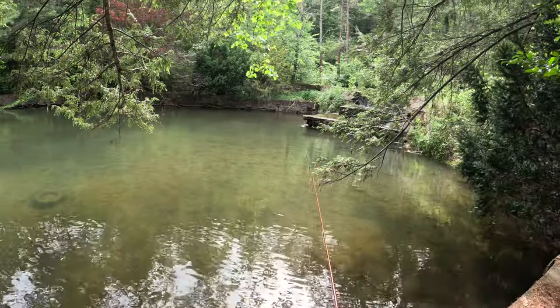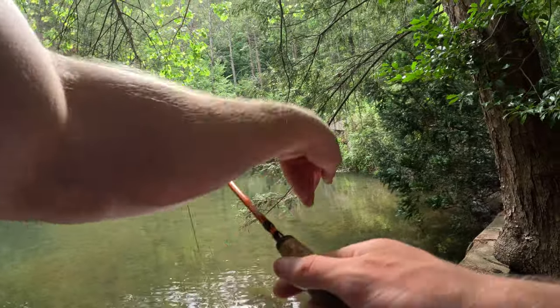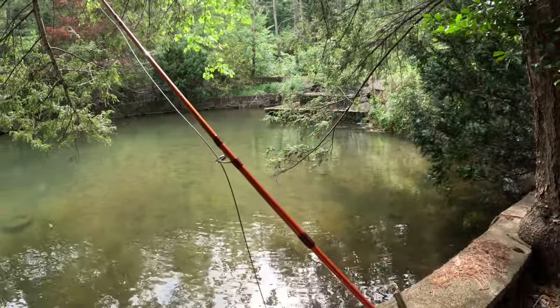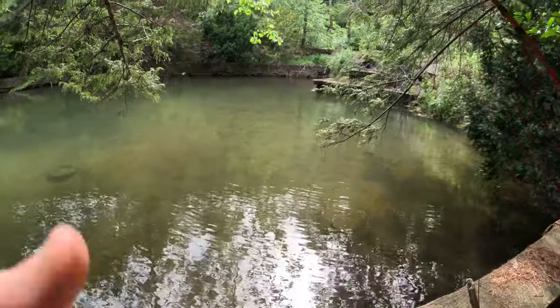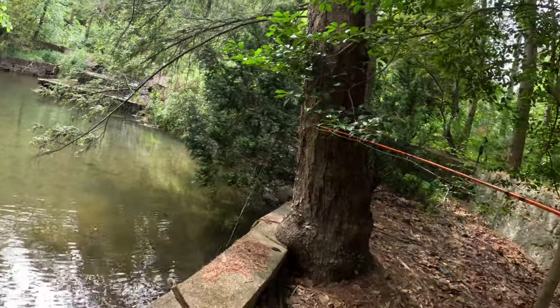I just spotted some really cool, just a little eel right here. I've never heard of anyone catching an eel on Euro nymphs, but I'm gonna give it a try here. Oh, didn't like it, spooked. Bro, that's crazy that they're American eels all the way up in here. But let's keep moving.